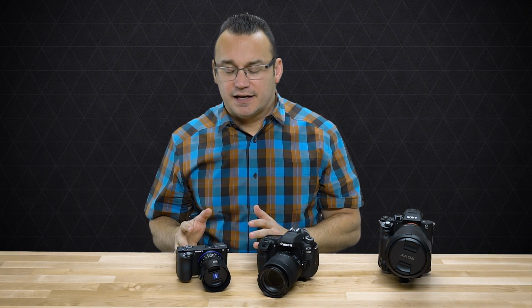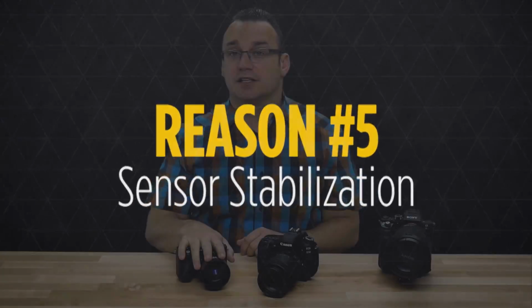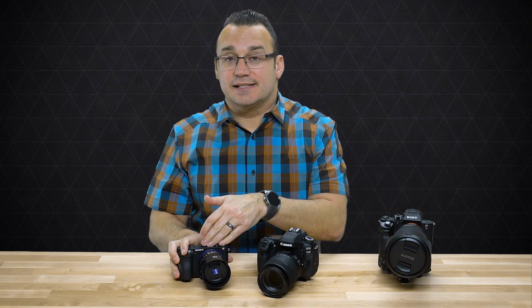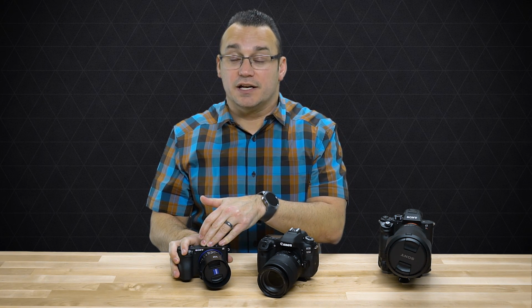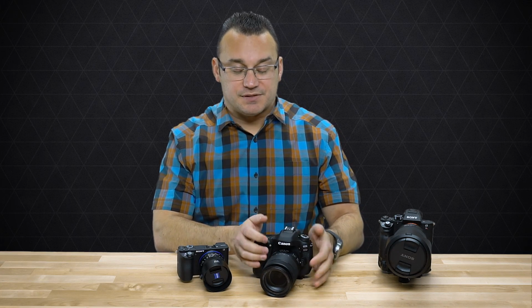So the fifth thing is sensor stabilization, which is on the a6500 only, not the a6300. So this is an a6500 only feature. The sensor inside the camera has stabilization on it, which means even if your lenses don't have stabilization, you're getting image stabilization both in photo and video, which is great. On the 80D, you're only getting image stabilization if you have lenses that support it, such as this lens. And most of the lenses that support image stabilization are going to be a little bit more pricey, so you're going to have to spend more money on lenses to get image stabilization.